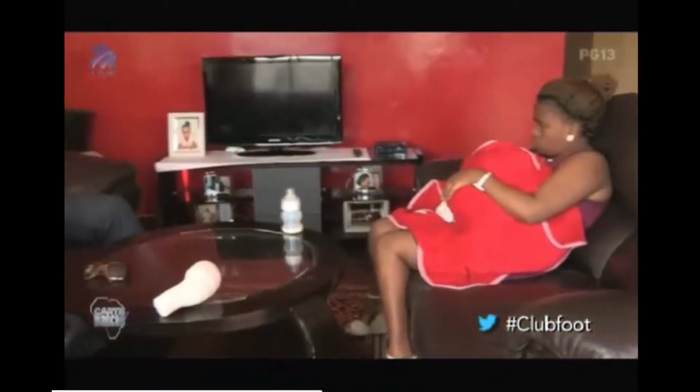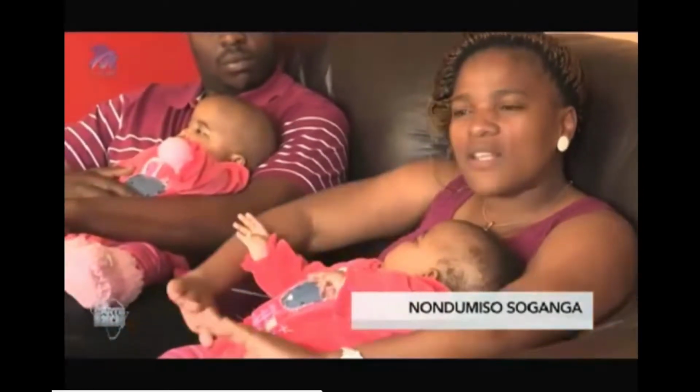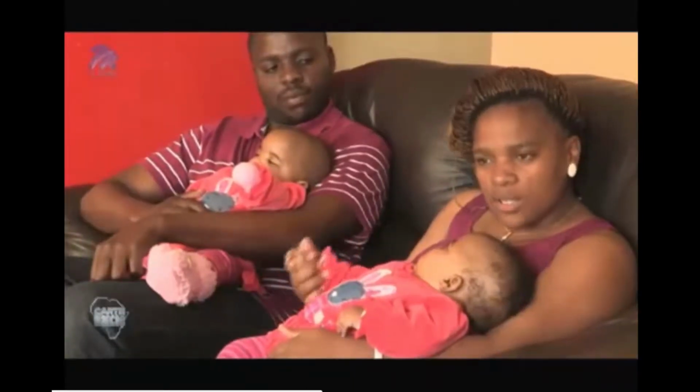Nondumiso found out when she had a pregnancy scan. I asked them, what is clubfoot? I have never heard about it, and I've never seen anyone with clubfoot. So they showed me by the hands that the feet have to face this way, they're facing inwards. So I was terrified, and then they told me I must not worry, it's treatable.